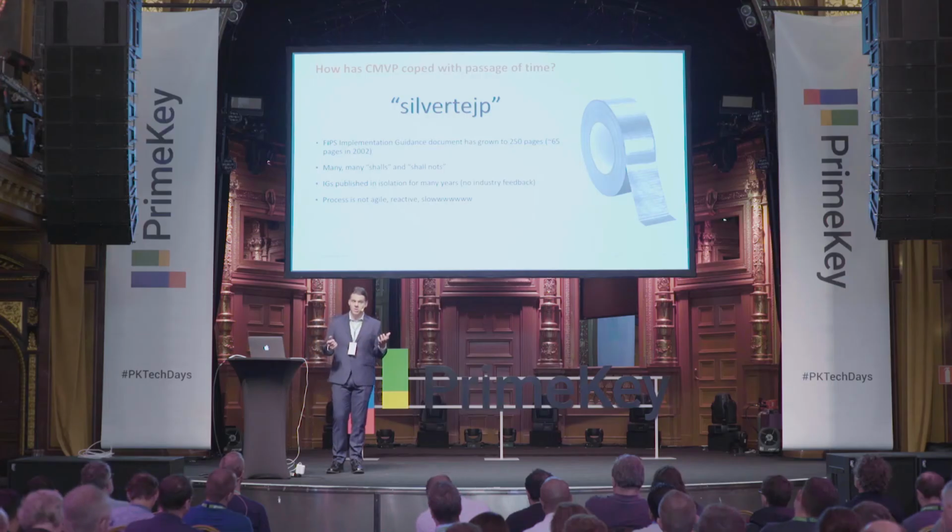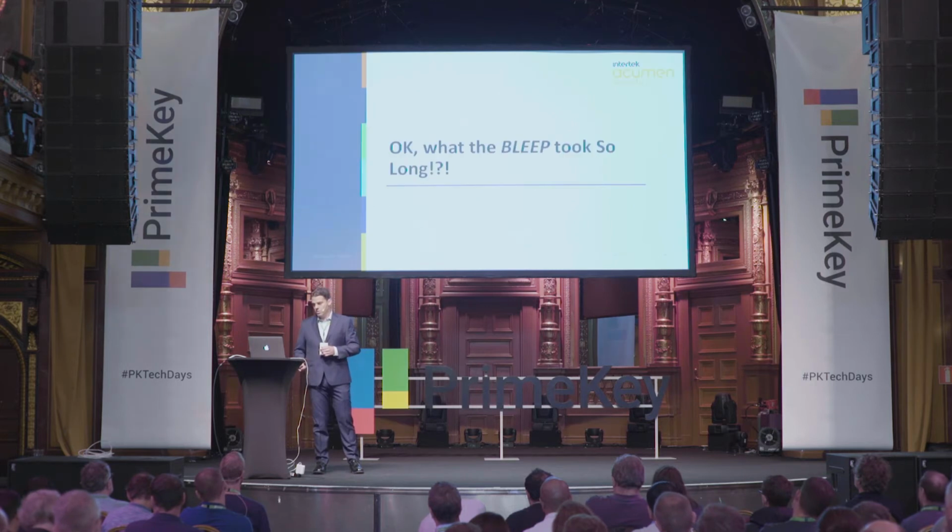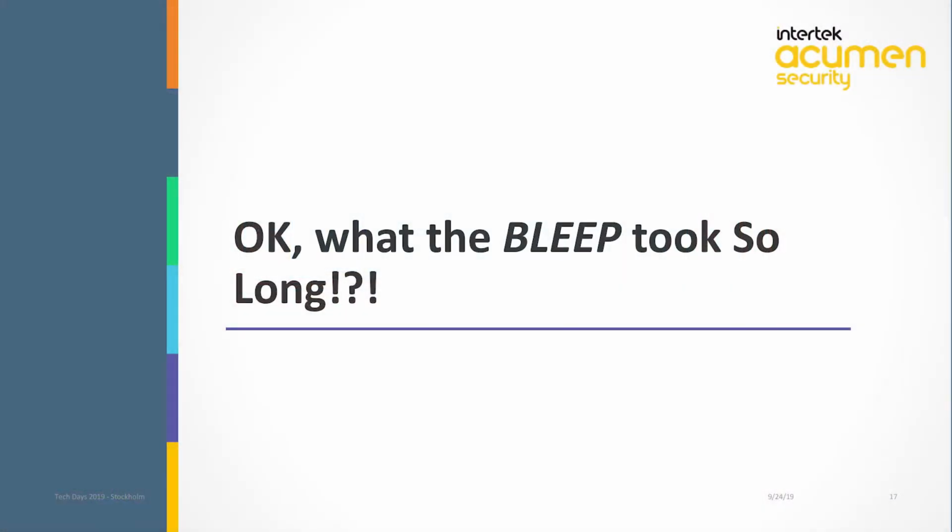And when you're publishing guidance after you've run into an issue, you're reactive, right? So you're never going to be solving these problems. You're not going to be agile. It's going to be slow. It's going to be painful for everyone. And that's one of the challenges the program has: they publish an IG months after they've come across the issue. AES GCM is a good example. What took so long?